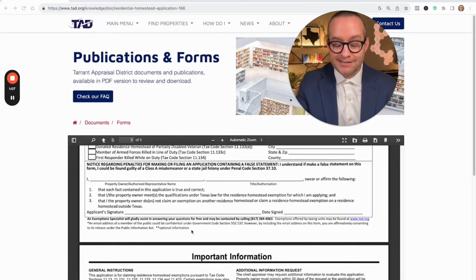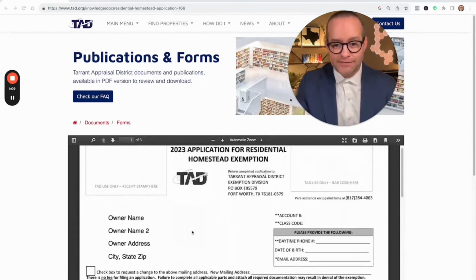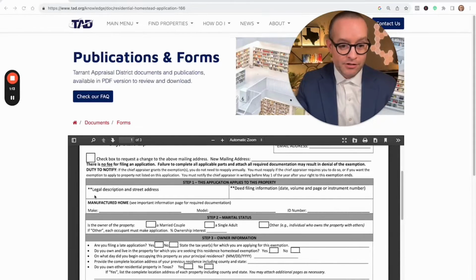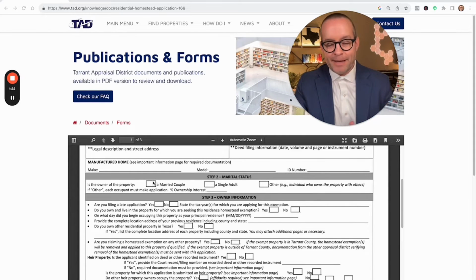And then for the 2 dots, that's optional information. So if you see a dot, no need, 2 dots, no need. Okay, so legal description, deed filing information, 2 dots, there's no need to fill that out. Manufactured home, most of you don't live in a manufactured home. If you do, you'll need to find the make, model, and ID number for it.